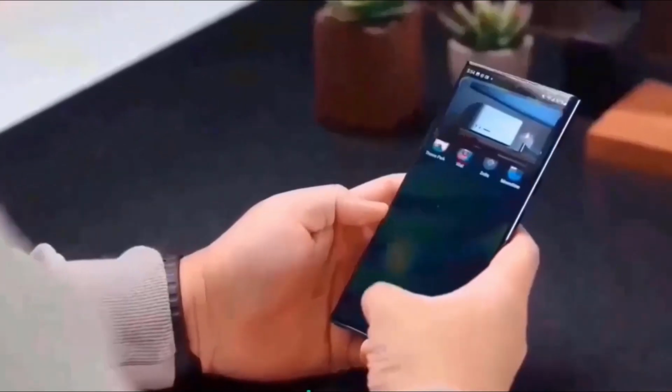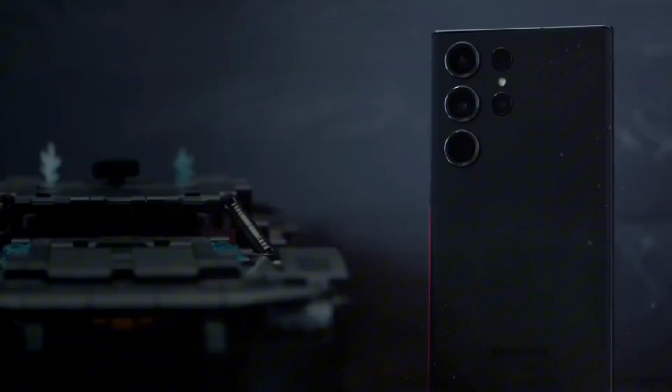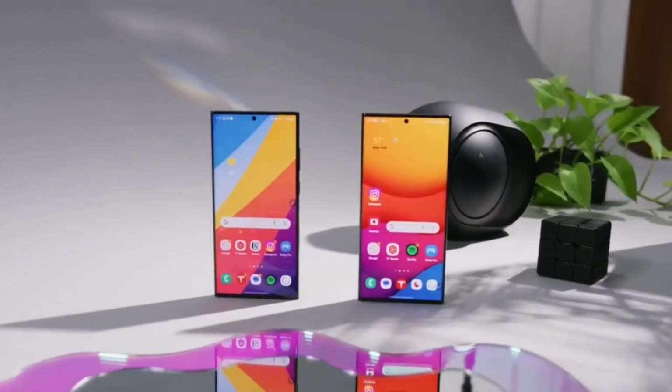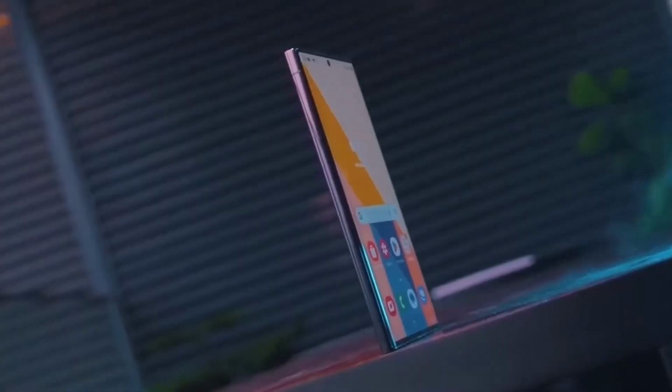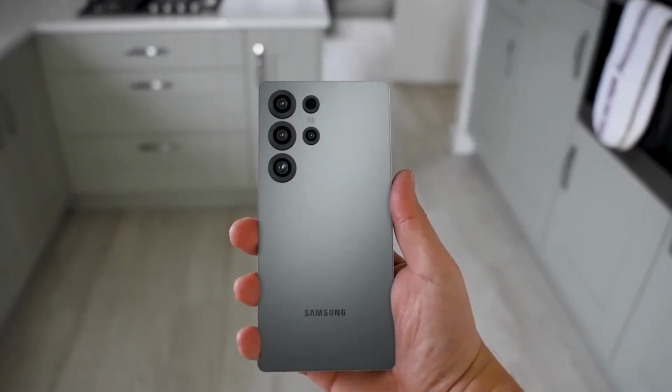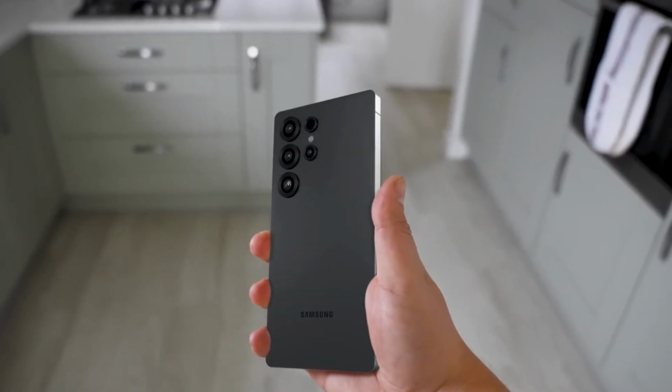Samsung seems to have perfected its signature camera layout, keeping it minimal yet iconic. The ultra-thin bezels surrounding the display only add to its premium appeal, making it one of the sleekest devices Samsung has ever produced. When it comes to performance, the Galaxy S25 Ultra is set to dominate.